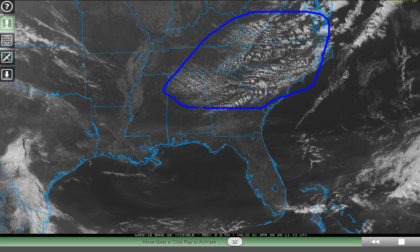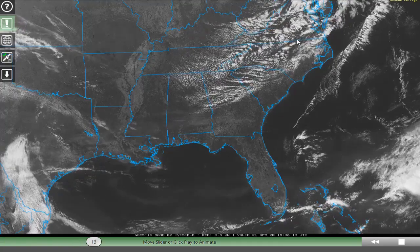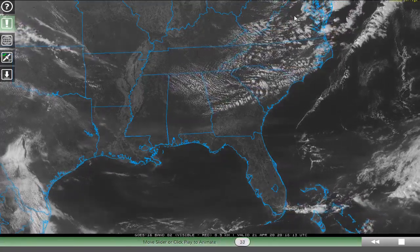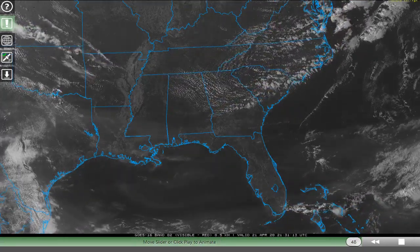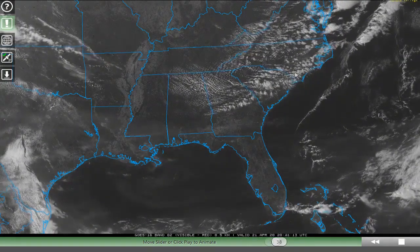And we can see it there on the satellite imagery. So we got that very strong northwesterly flow, and even though the front, I think, is back here, there's enough cold air in the mid-levels and just off the surface to kind of destabilize things out ahead of the cold front.